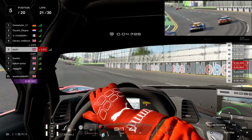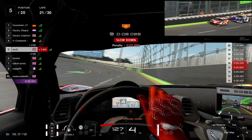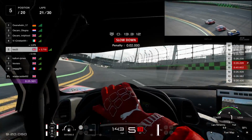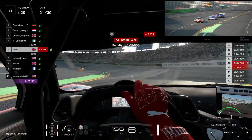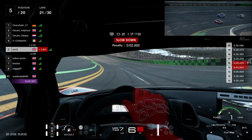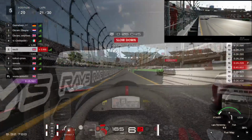So you can see there, the RSO one went to go on the inside there. We braked really late. He backed out the move. Again, the game gives penalties out for no reason. He apologised to me for that move, which I don't think he really needed to. It was more the game. No one needed a penalty there, but I got a 2-second penalty because the game just wanted to give me it.